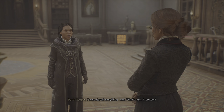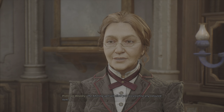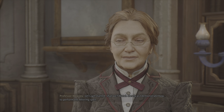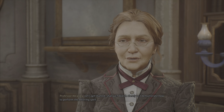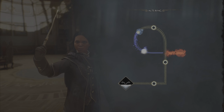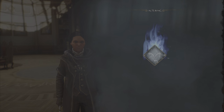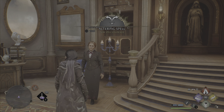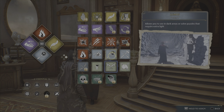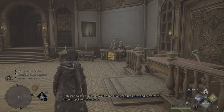I've conjured everything I can. What's next, Professor? I think you're ready to take on alteration. The altering spell will allow you to customize any conjured item. You can change the colors, patterns, and styles of your furniture to suit your taste. Let's get started, shall we? Watch closely as I demonstrate how to perform the altering spell. Just aim your wand at an item and perform the altering spell to customize it.